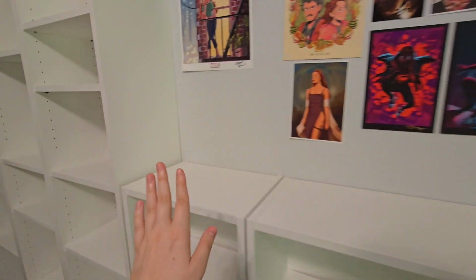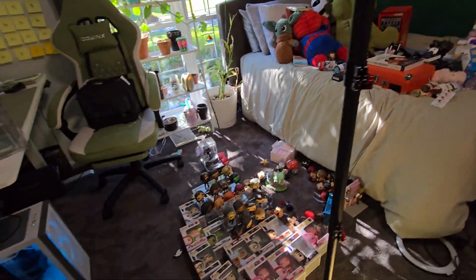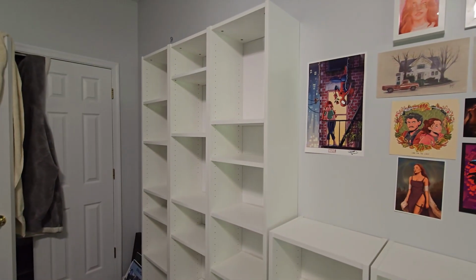And then I want to put my record player here, this blank space, so it can be opened. I'll figure it out as I go. This is a very overwhelming process, but I will figure it out. Let's see what happens.